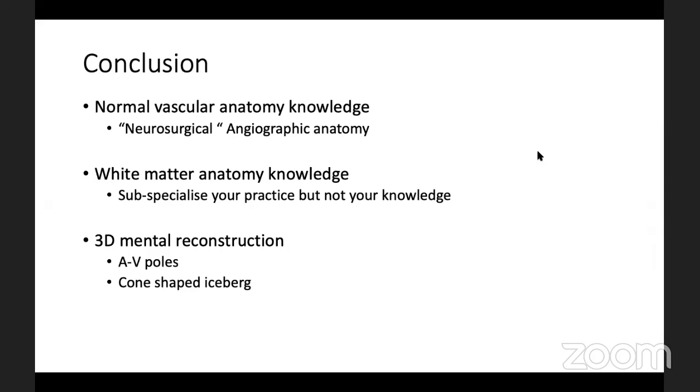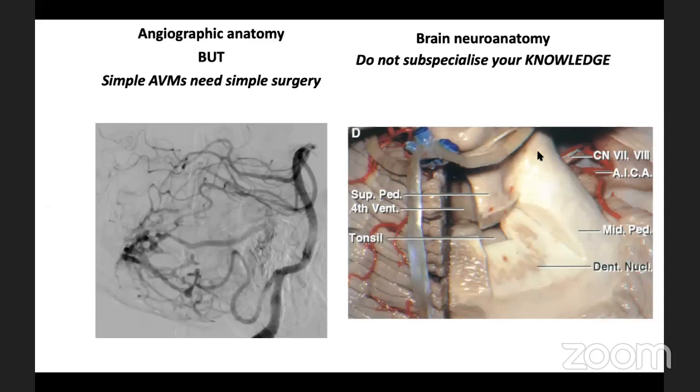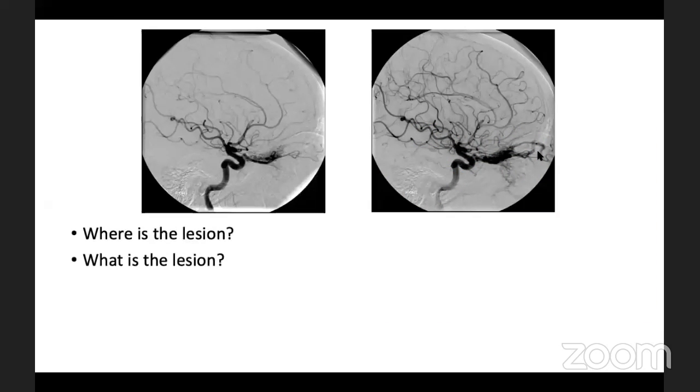Don't forget your white matter knowledge. You have to have knowledge in every aspect of brain surgery, even if you are a vascular neurosurgeon. And always be prepared to have the 3D vision and attack AVMs, but don't forget the simple ones are so simple.